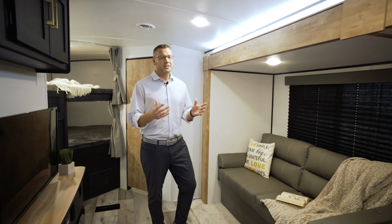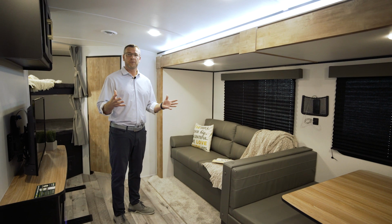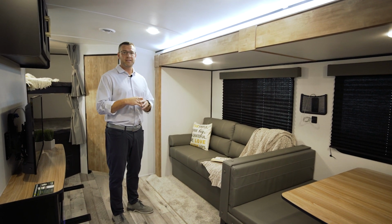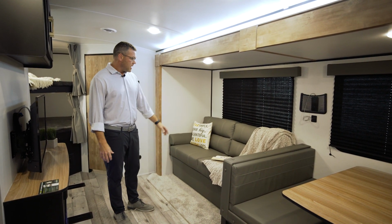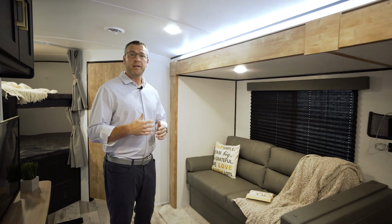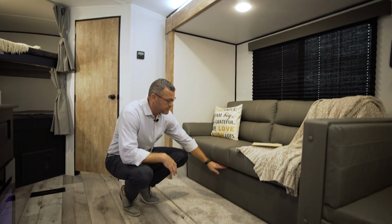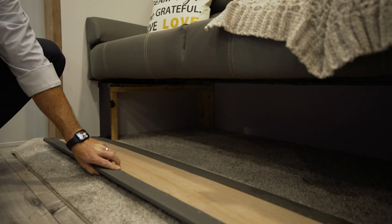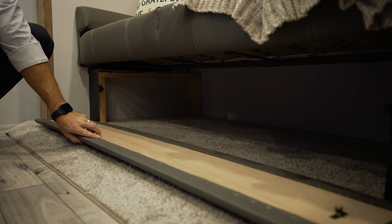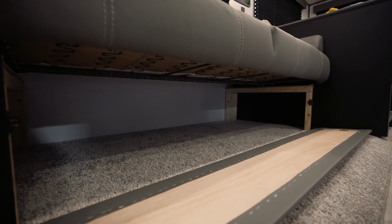Staying along the storage lines, because what we really wanted to do here in 2022 is to make sure that every area and every space of our camper is fully functional and that we're maximizing the functionality of every space. Here's our jackknife sofa that obviously flips down and makes into a really sizable bed. But also you've got storage underneath this jackknife sofa, and we've created this flip down kick plate to be able to access that storage really smoothly and easily.